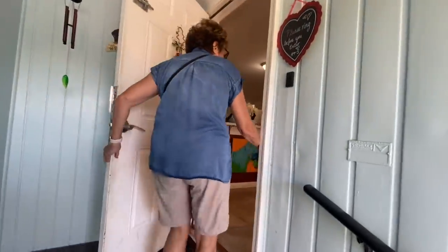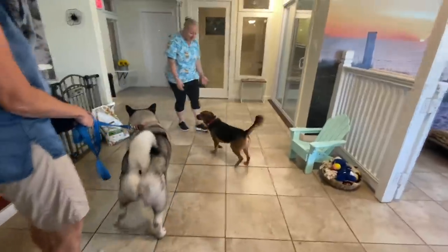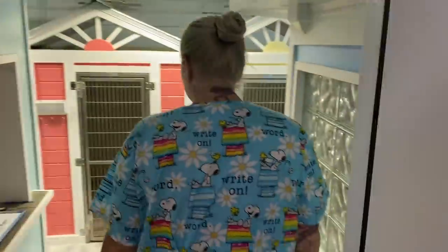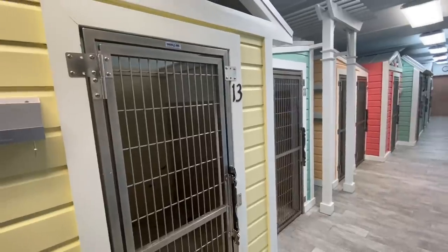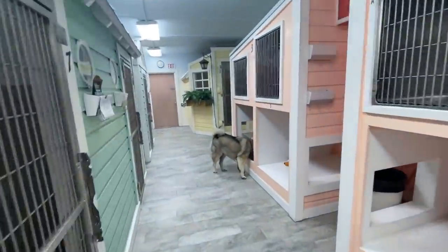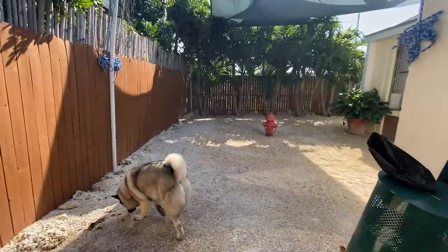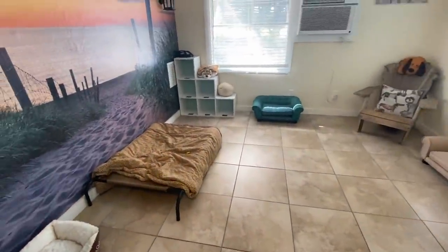Are you ready to go in and see who is here? All right. A lot of area here where the dogs can play. Nice shade. This is the doggies' living room.